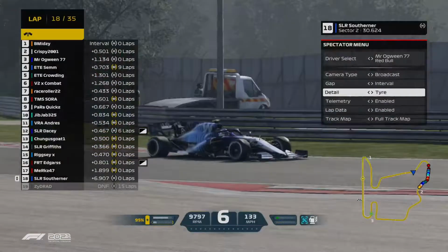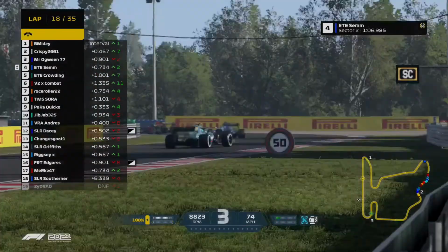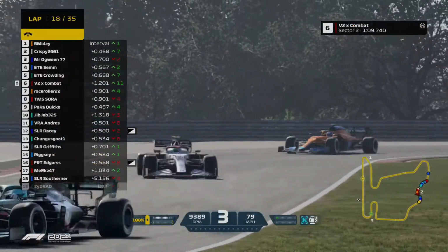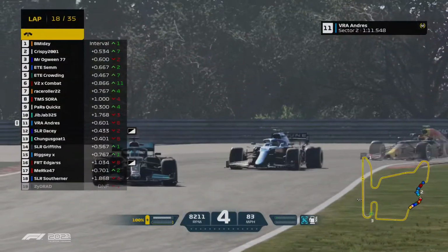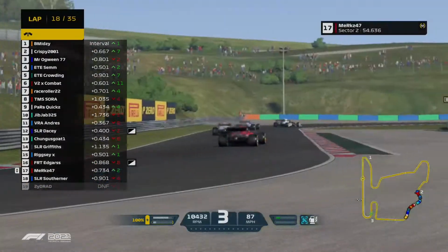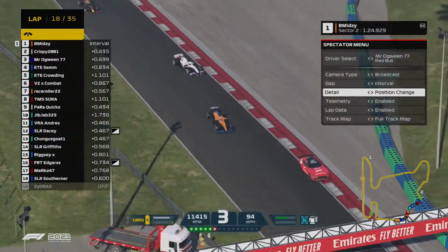Let's have a look at the position changes here between the pack. The biggest gainer in this race being Combat, who's gained 11 places since the start thanks to this safety car. And the driver who's dropped the most places is actually a tie right now, a 3-way tie between Andres, Chungus and Edgars. Things not looking very good for those guys. The safety car definitely impacted them.